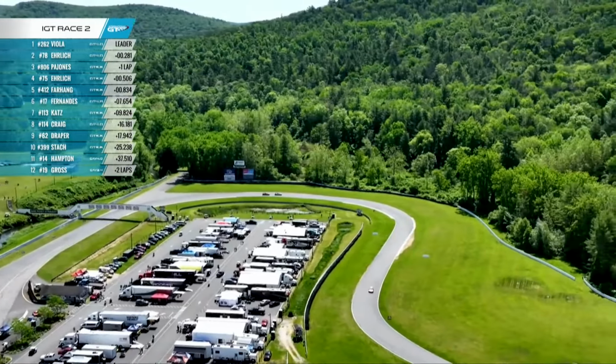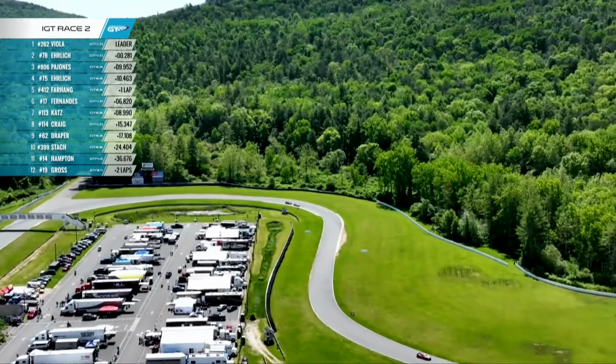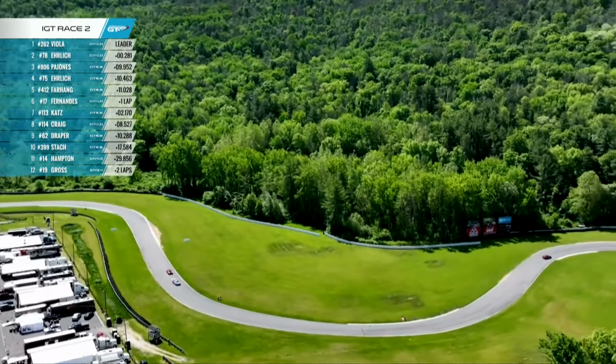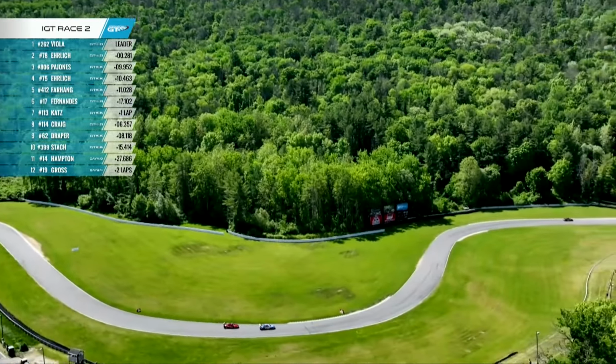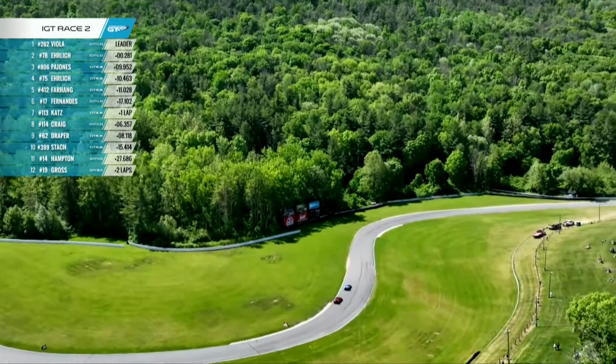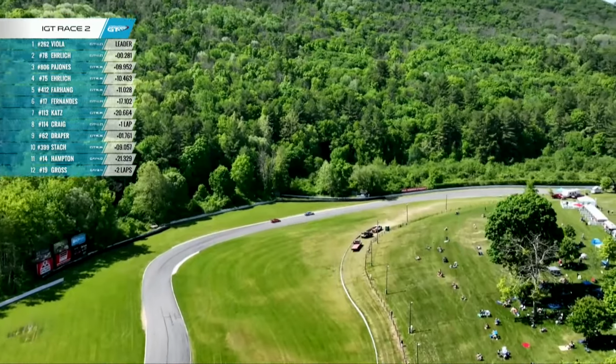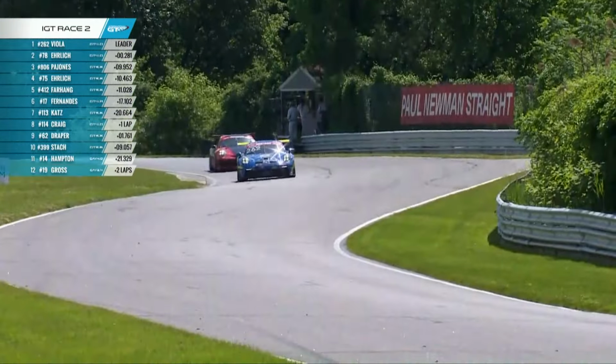But look at this. This is as close as it's been, and you can see Zach getting right behind him, using that draft and coming through. Really, Joe Viola is so used to driving this close in his SVRA groups that he's probably not being intimidated like Zach is expecting him to be in his mirrors. But Zach really showing us the talent.